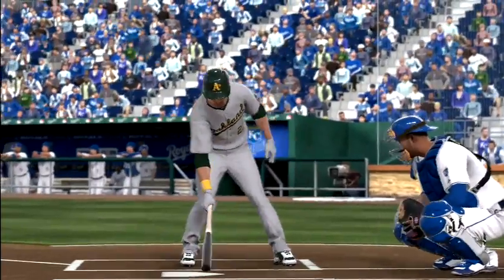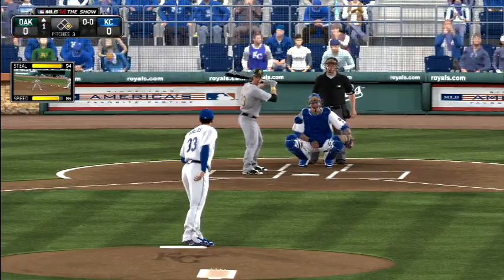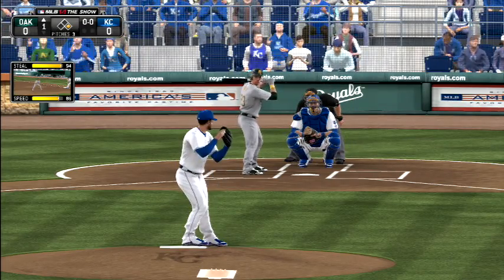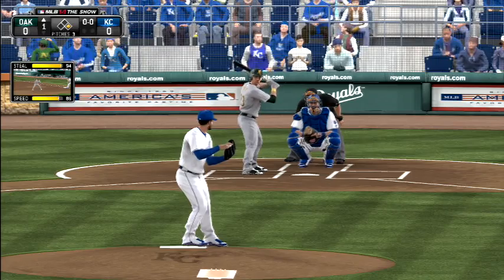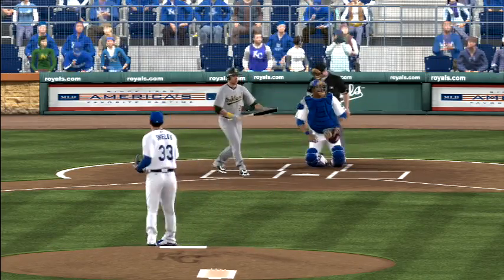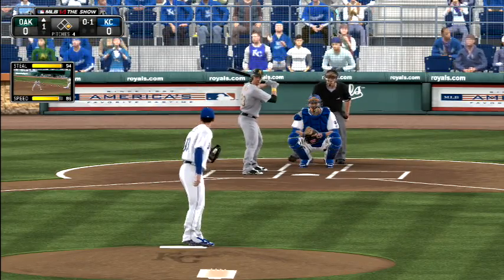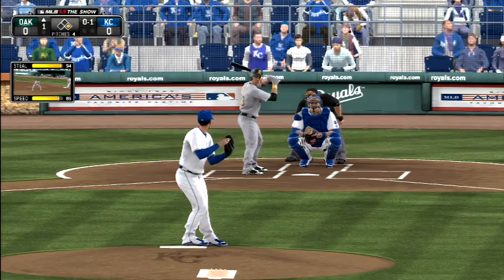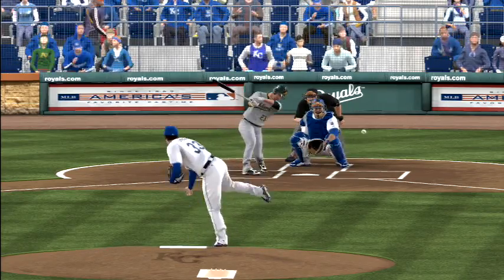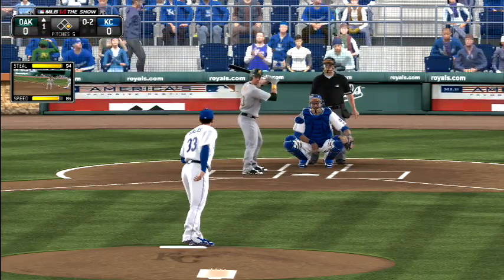Sam Fuld will stand in now, and he'll likely have a look down to third to see if anything's up here with nobody out. Big hole on the right side. Here's the first pitch. Just got a piece of it as it's fouled back. And just lucky to make contact on that one as it's chopped foul.